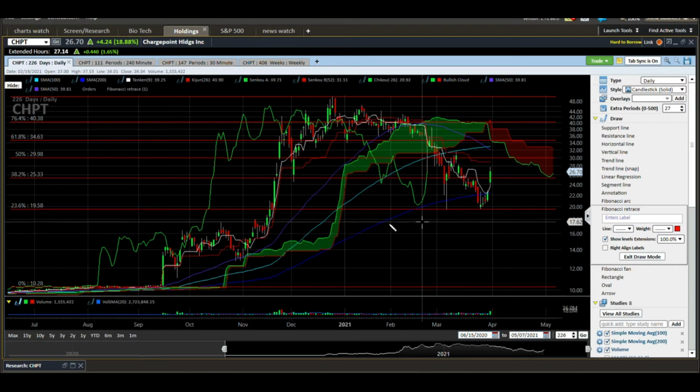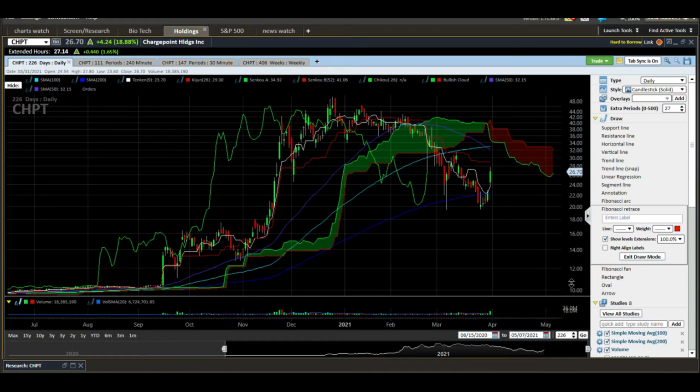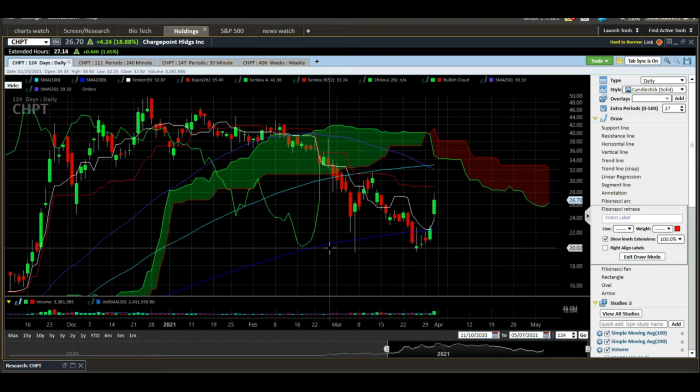So this is still pretty risky because we're underneath a downtrending red Ichimoku cloud here. We've got some resistance to deal with, some downtrending resistance to deal with. So this is pretty speculative trading. We could use basically this low as a stop, but this is pretty far moved from this low already.